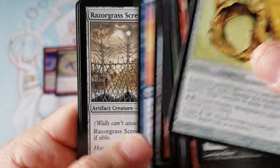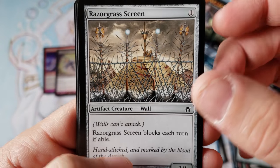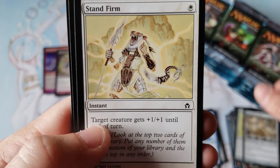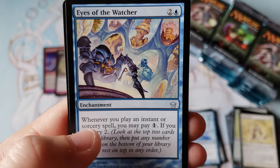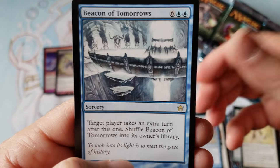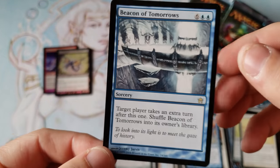Courage. Into the Thin Air. And here we go. Look at that Razor Grass. Look at that wall. All right. And we've got Salvagers. Centurion. Eyes of the Watcher. And, oh look at that, oh my god, it's like hit after hit in these boxes.